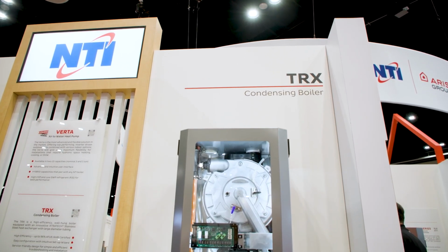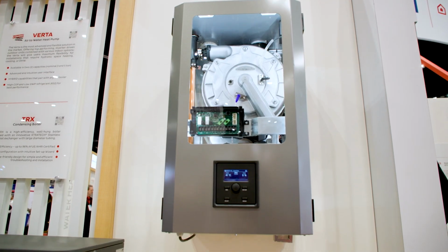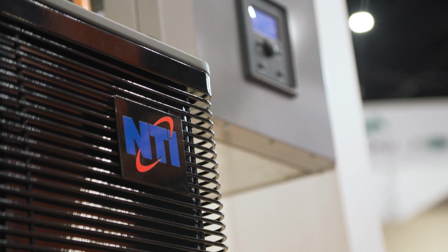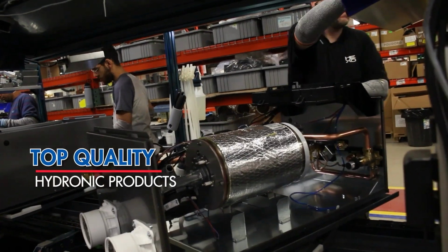Introducing our new user interface. It's a much easier user interface, much simpler installation for the contractor, and makes troubleshooting much easier as well. Our Verta Air-to-Water Heat Pump. It's a new product for NTI, specifically made for hydronic markets that uses refrigerant as the medium instead of a fossil fuel. So it's very environmentally friendly.